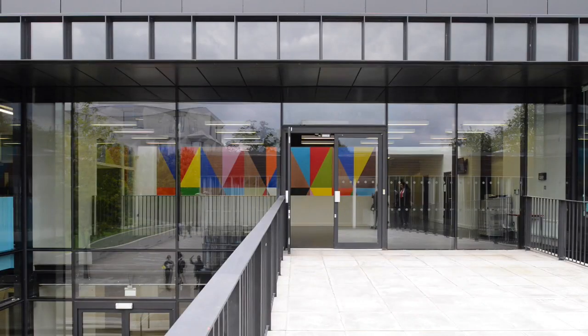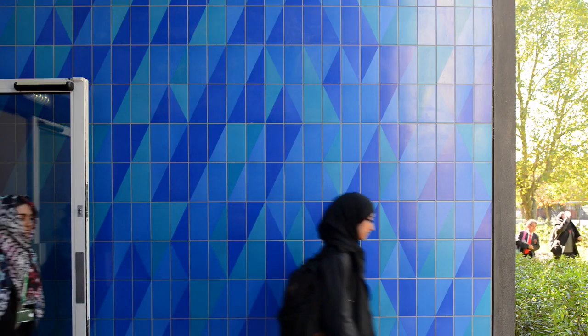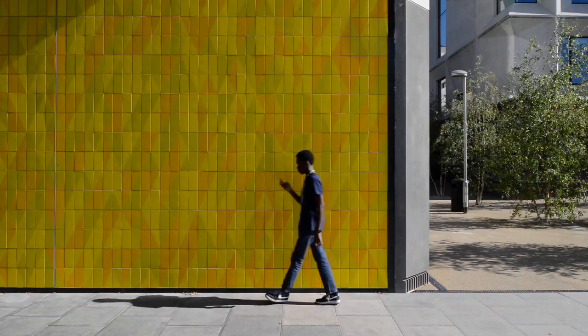We brought in our long-time collaborator, Warwick Myerscough of Studio Myerscough, who worked with the students, with the leadership team at the school and with ourselves. And I suppose the key manifestations of that are the entrance porticos where you see the coloured tile patterns.